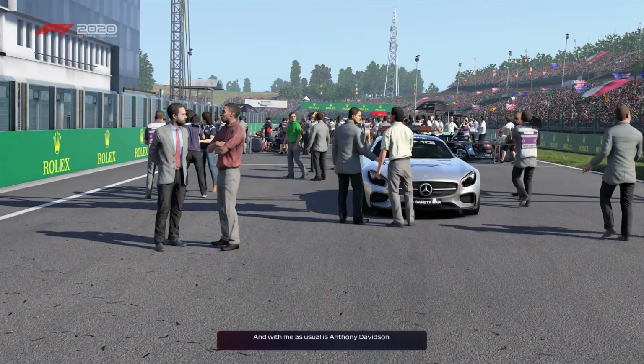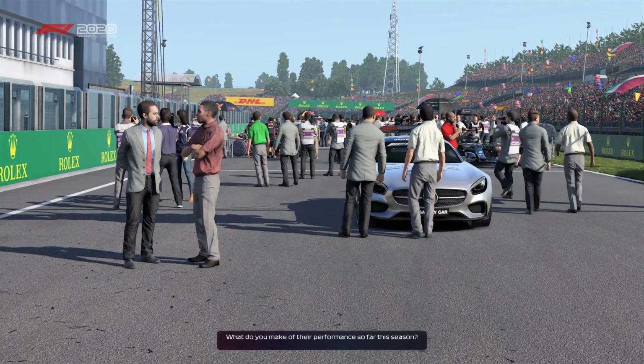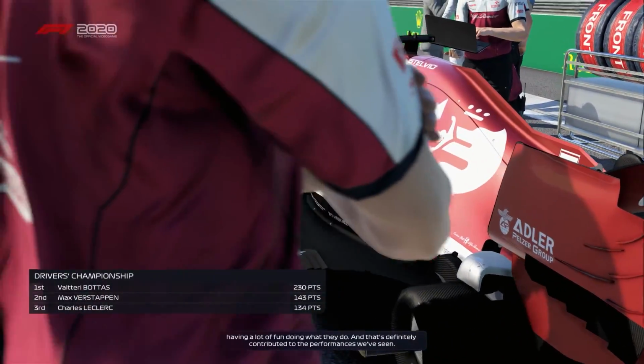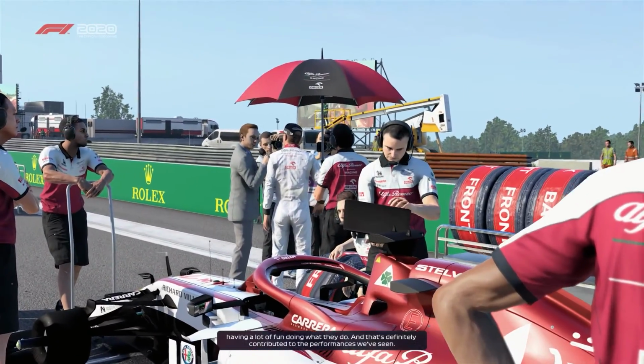And with me as usual is Anthony Davidson. Let's start with Racing Point. What do you make of their performance so far this season? Well, the atmosphere within that team seems very positive at the moment. Everyone seems like they're in great spirits and having a lot of fun doing what they do. And that's definitely contributed to the performances we've seen.